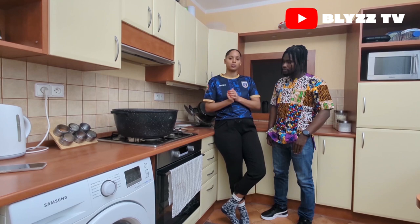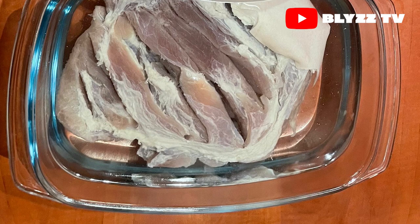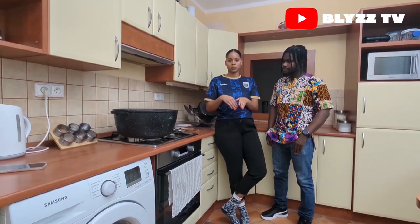Then also an important part is, if you are going to use dried salted meat, you need to wash it. You have two pictures on the screen. One is the salted meat and the other is the salted meat soaked in water. So you have to wash the salt away from the meat and then also leave it overnight soaking in water.